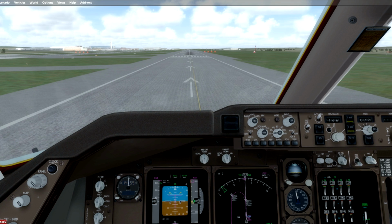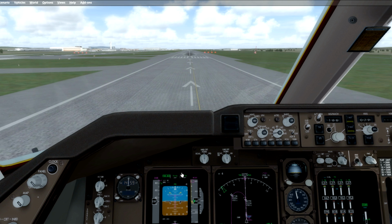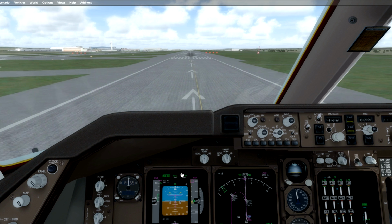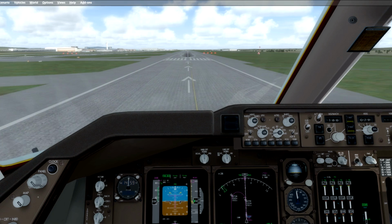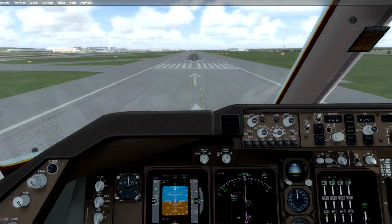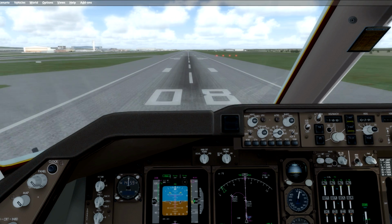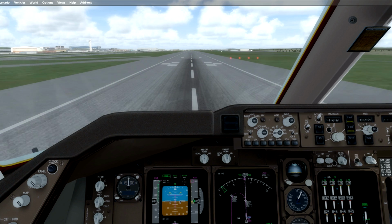So without further ado, let's get airborne and see how this thing goes. So brakes off, bring the throttles up. Engines take quite a while to spool up. Brakes off, Toga, and you can see thrust reference and Toga both green. It's quite a heavy bird, so it does take a while to accelerate, but once it gets up to speed it goes pretty darn quick. Slight wind from the left, so we're crabbing a little to the left there. Let's straighten ourselves out.